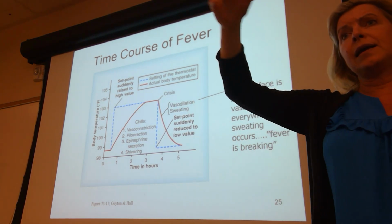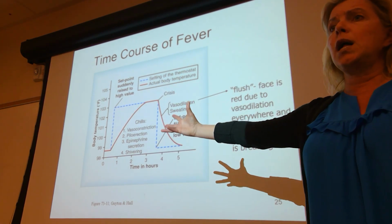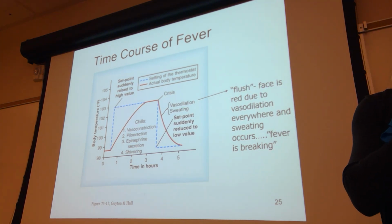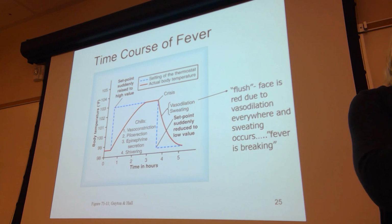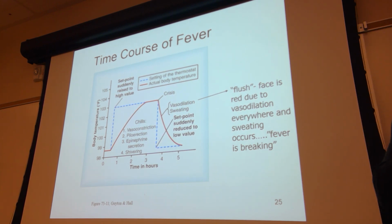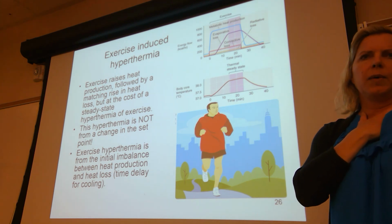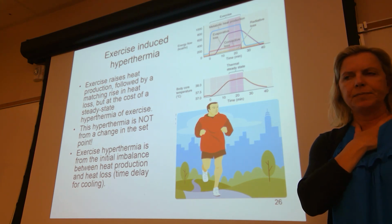We will see the blankets come off. We will see sprawling. We will see sweating. We will see the flushed face. And that's what the ancient physicians used to call crisis. Is that good? So, fever is a specific kind of hyperthermia. Let's talk about exercise-induced hyperthermia before we have to go to the lecture part of our class.